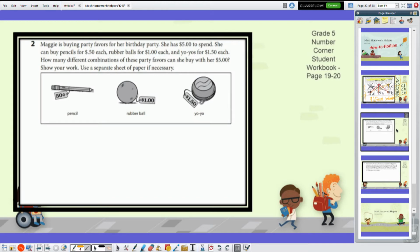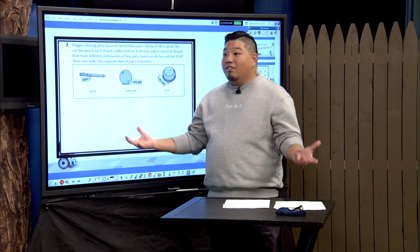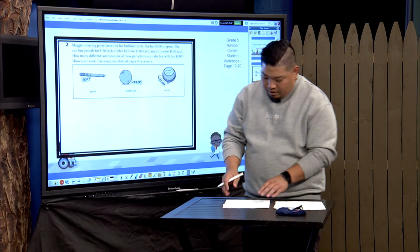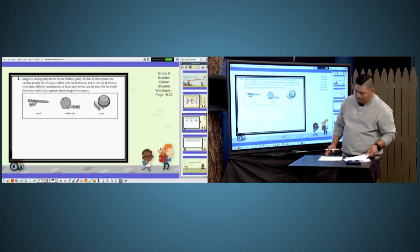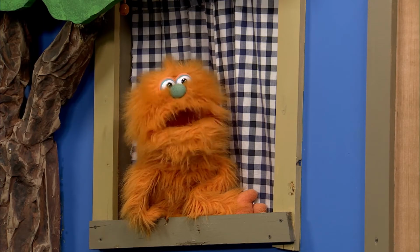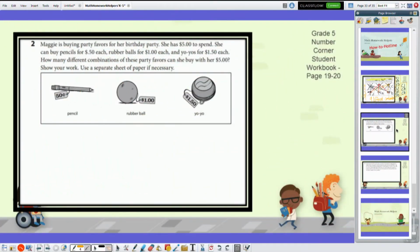Okay, so what we can do right now is we can come up with one combination, and then you guys at home, boys and girls, can come up with as many different combinations as you can. All right, so if we have $5, what's one way that we can do this? What are you thinking about? Well, I guess you would have to think about adding some of these together to figure out how much money you have left over. So what are some things to think about when we go ahead and do this? Should we think about how many people we're inviting?